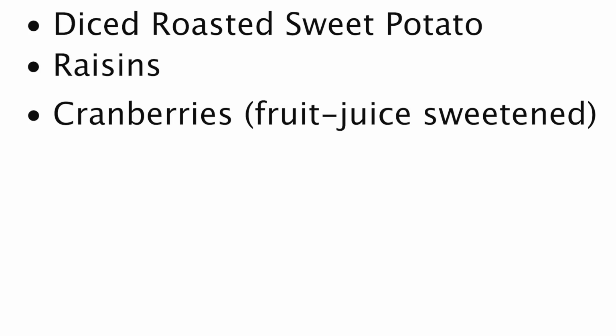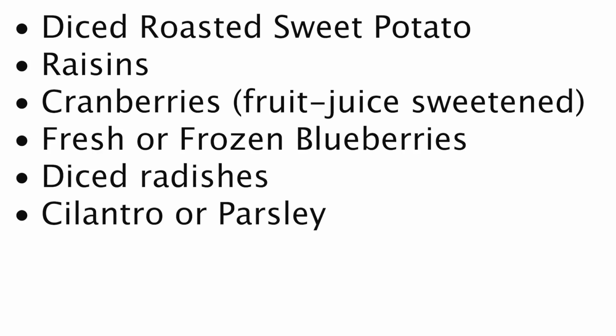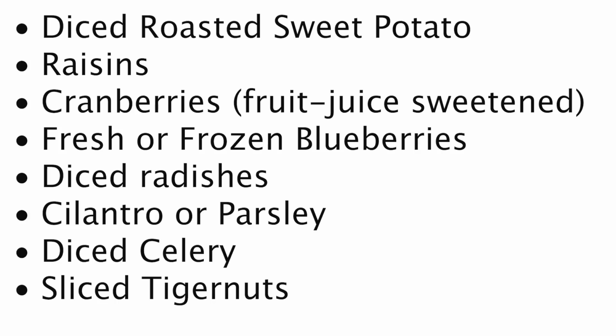But I really like to kind of bulk it up and dress it up with some fruits and veggies to really give it a lot of good flavor. So some of these things that I like to add in. I have leftover diced sweet potato a lot of times that has been roasted in my fridge, so I'll add that. You can add raisins, cranberries, make sure you use the fruit sweetened ones, not the sugar sweetened ones. You can do fresh or frozen blueberries, diced radishes, cilantro, parsley, diced celery, sliced tiger nuts.